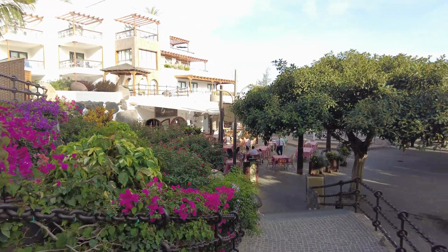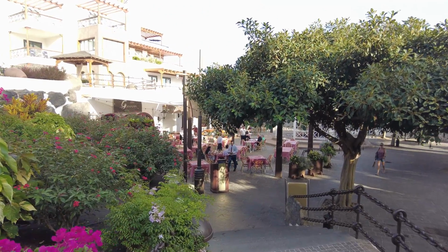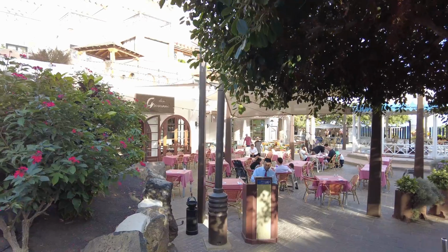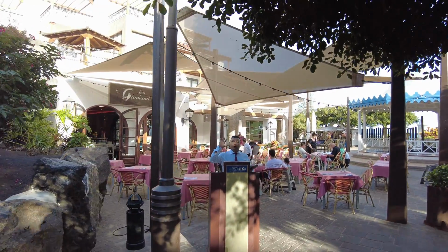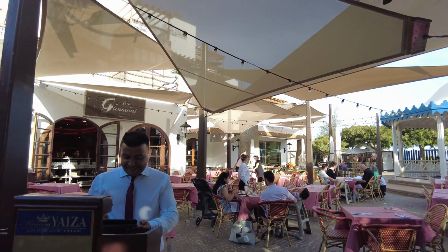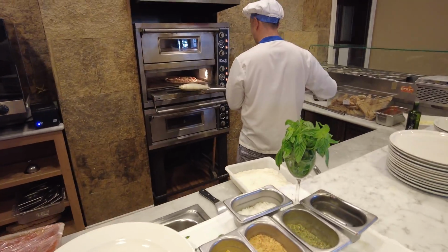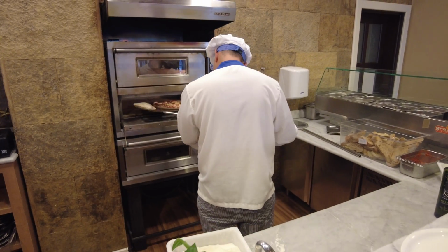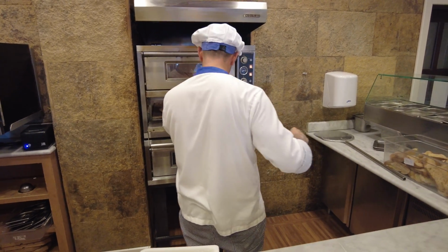This has to be my favourite part of the Princesa Yaiza. It's a beautiful courtyard with an Italian restaurant. Now you can use any of the restaurants here if you're stopping at the Princesa Yaiza. All you have to do is make a reservation, or you can use the buffet restaurant every single night if you choose to. The Don Giovanni Italian restaurant though looked amazing, and with fresh pizzas being cooked by Italian chefs, I tell you what, you couldn't go wrong.